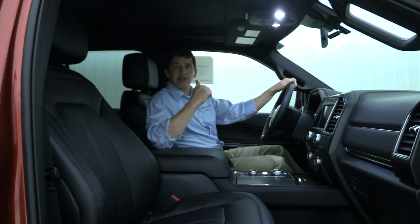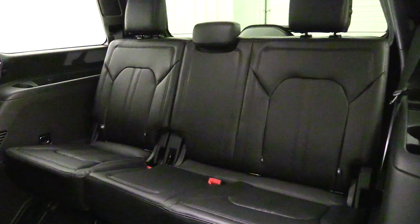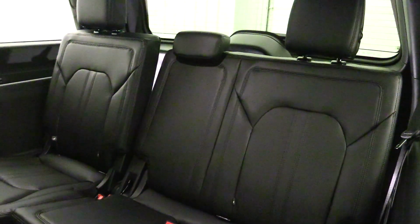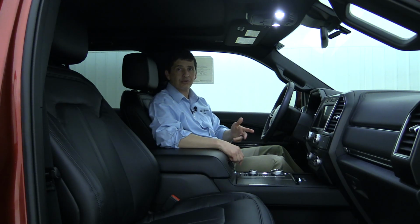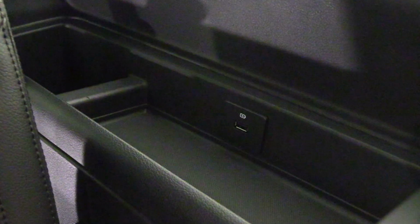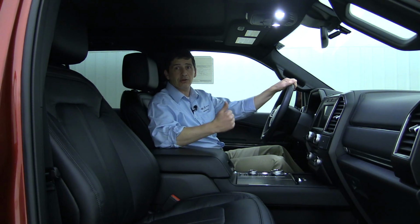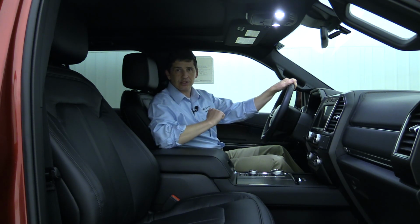Third row seat is a 60-40 split bench seat, seating 3 back there, so you can seat 8 in the vehicle. It's going to have the nice new power recline for those back seats. Those backrests can recline back, which is really nice on those long trips. There are USB ports as well on those panels, so 2 out of the 3 people can plug in smartphones, and there's also a power point just behind the seat back there, so that third person will be able to use that too. So some real nice configurations back there.